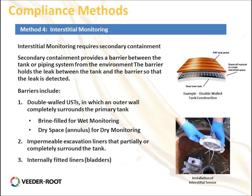The barriers can include double wall USTs that have an outer wall that surrounds the primary tank, which if you've been in the business for a while, you've seen them. There's double wall fiberglass tanks. There are STI-P3 tanks that are steel tanks that are coated with fiberglass on the outside, and they can have a brine-filled wet monitoring system, or they can have a dry annulus system also. And again, internally fitted liners and bladders are acceptable as a method of interstitial monitoring.